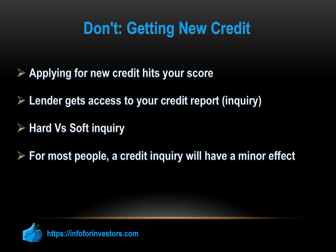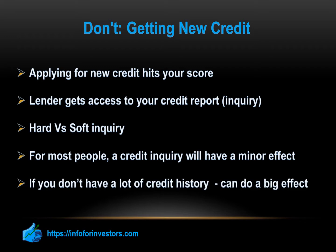For most people, a credit inquiry will have a very minor effect on a FICO score. They generally change your score by only 5 points or less, where your range is actually 300 to 850. That's not very much. But if you don't have a lot of credit history, that 5 points could make a big impact. If you have a lot of inquiries, it can also make a big impact because creditors think of you as a bigger risk.